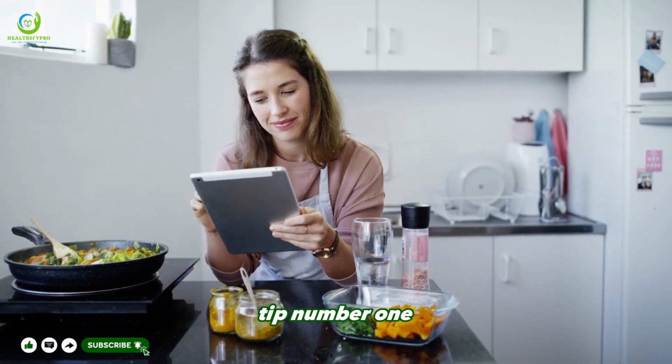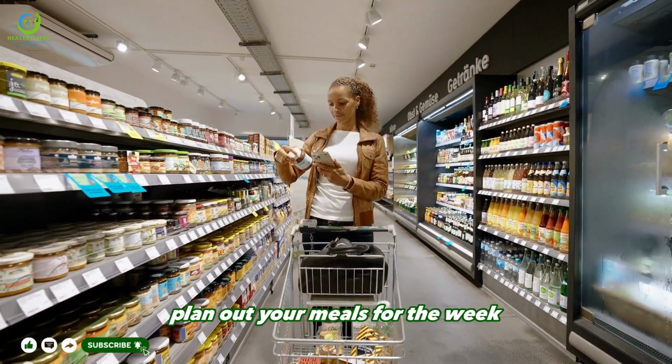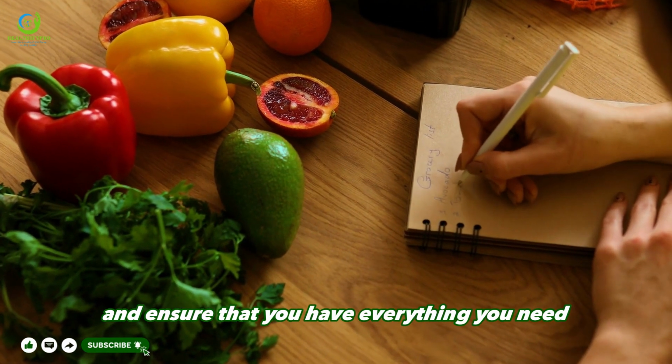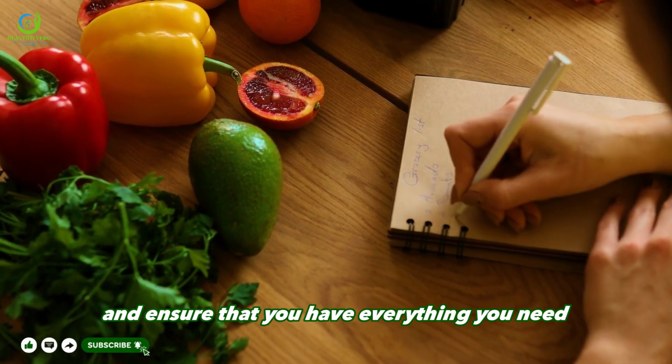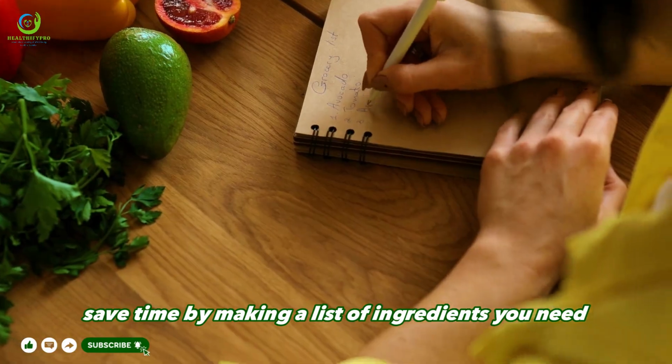Tip number 1. Plan your meals in advance before you go grocery shopping. Plan out your meals for the week. This will help you avoid impulse purchases and ensure that you have everything you need for healthy meals. You can also save time by making a list of ingredients you need.